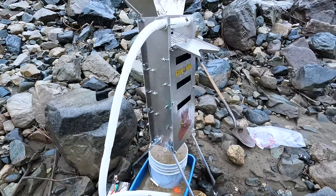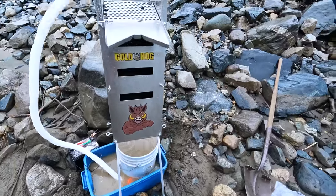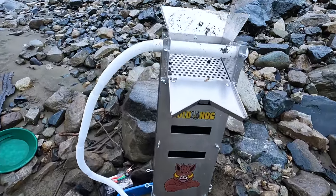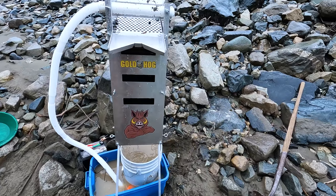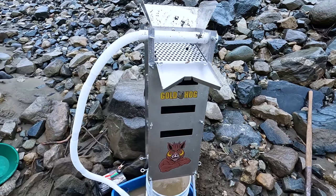And there we be. It took me about 10 minutes to set up the Boar Box on some recirculating tubs, get it all plugged in, and ran it for just a few seconds, tipped a couple scoops through just to make sure everything was running properly, and we're ready to go. We're ready to start shoveling that gold-bearing material into the gold-capturing machine.